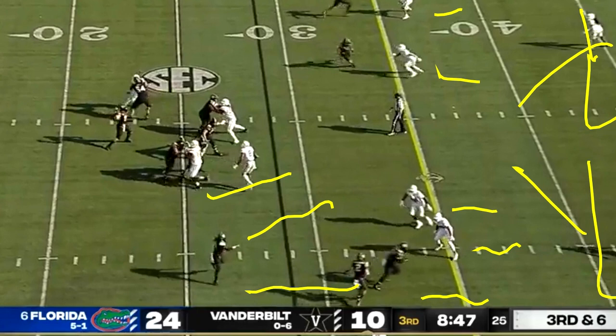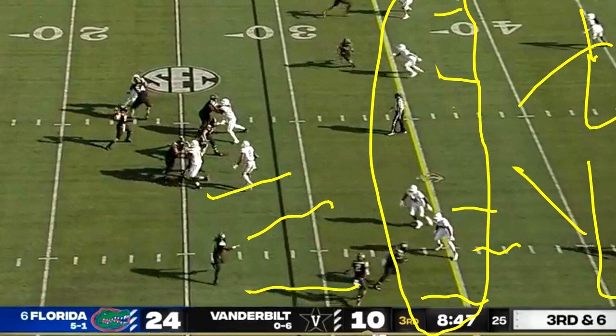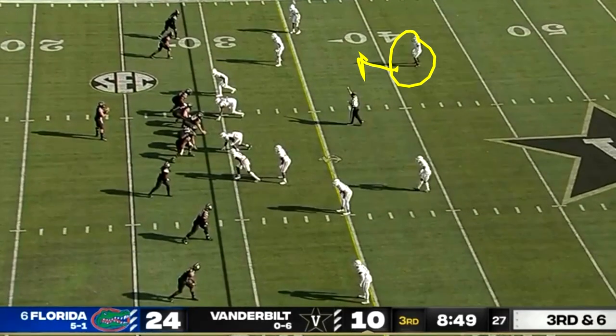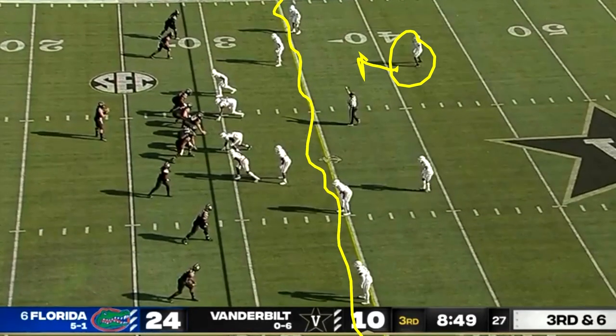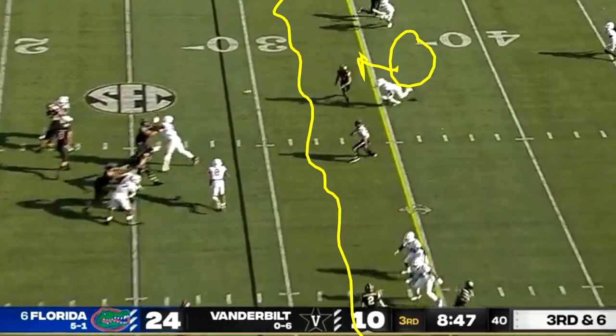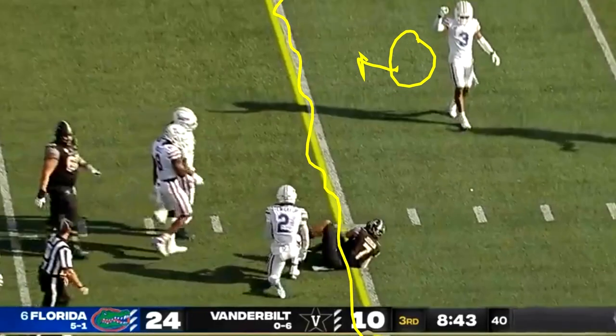When you play cover two, that allows all of your underneath defenders to play very aggressive on all of these underneath routes. Despite all of that, Brad Stewart is still going to give too much cushion. Again, this is your first down line. You got to get him before there. Here we go. Brad Stewart's going to back up, back up. This technique is poor, and he slips first down Vanderbilt.